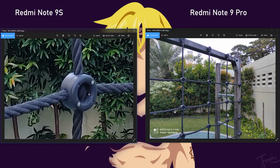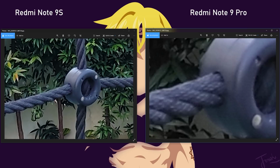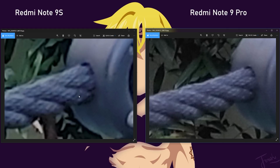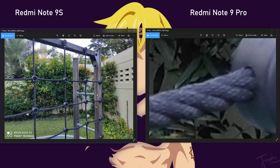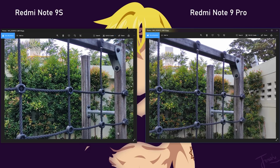Let's check for center focus. So center focus, they're more or less the same. Let's see if we actually get more details on the Redmi Note 9 Pro, right? You can see more details right here than over here on the Redmi Note 9S. But again, when you zoom out, can you actually tell if there's any difference like this? Or even if you zoom in a little bit. Now, can you tell if there's any difference?